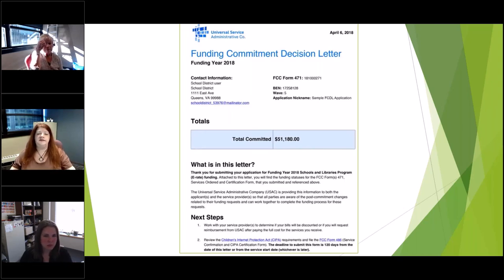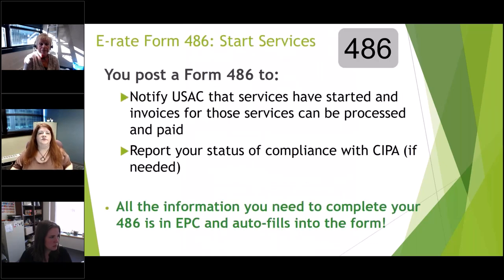What this really means is they have set aside the funding for you. They're saying it's been approved, you can have it, but you have to let us know that you still want it. Things may change from when you submit an application in January and get approved in August or September. So they do say you've got to let us know that you actually want this money, and that is what you do in your third form in the process, the 486.